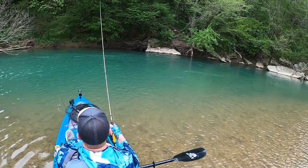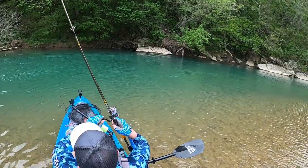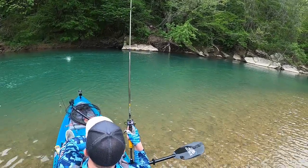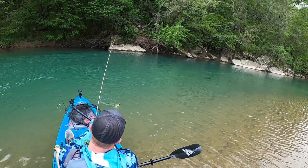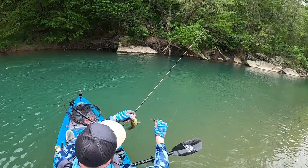Come on, we're going to camp on a little bit. I'd rather not camp on it. There's a fish. Yeah. Oh, look at that. I caught one. I think it's a rock bass. Rock bass.